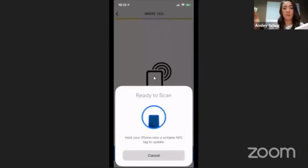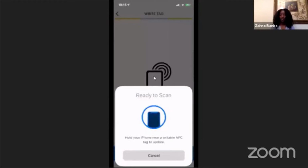So again, I'm taking my sticker and I'm gonna kind of hold it on like that. Okay, now that kind of messed it up, so I have to do it again. Unfortunately, you can't see what I'm doing live because it's very laggy.